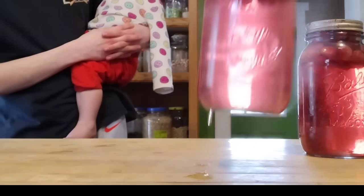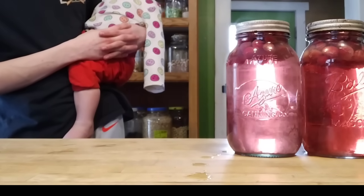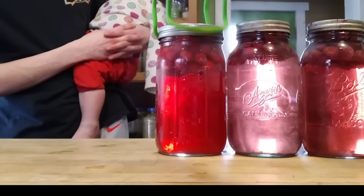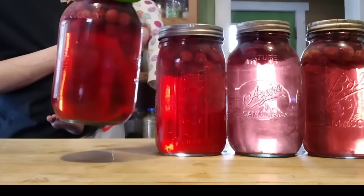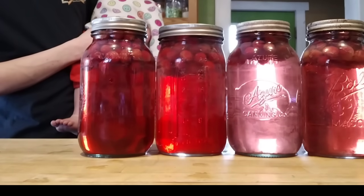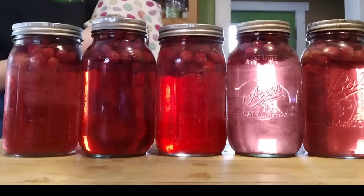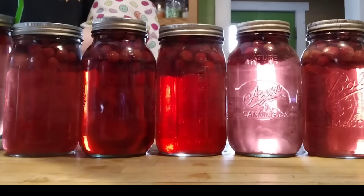Now you can see the color on these is very weak immediately after canning. You let these sit for a while. You don't open them immediately, and the color will get richer. The flavor will get richer the longer they sit. But we use this juice for all sorts of things. This is just a really easy way. Instead of taking an empty jar downstairs to storage, put something in it like this.